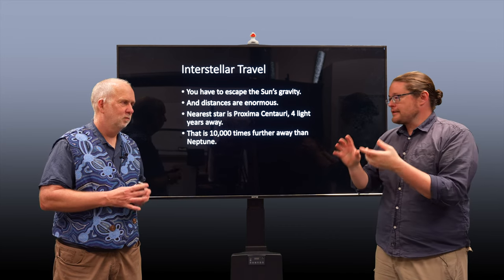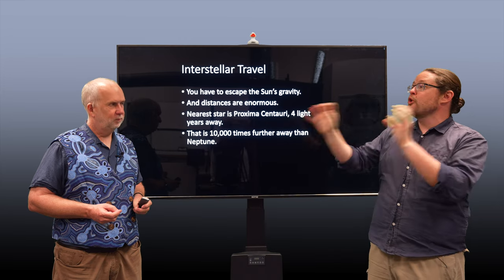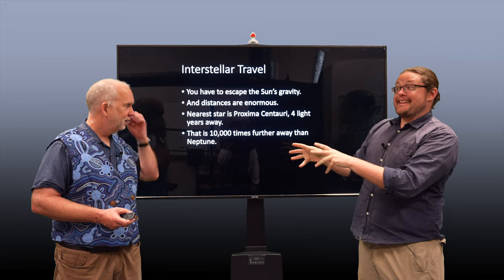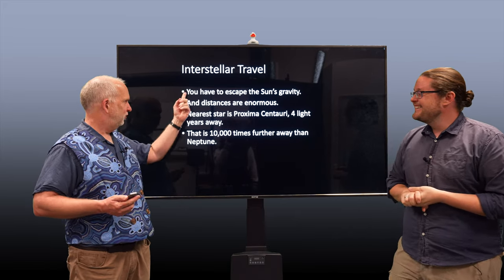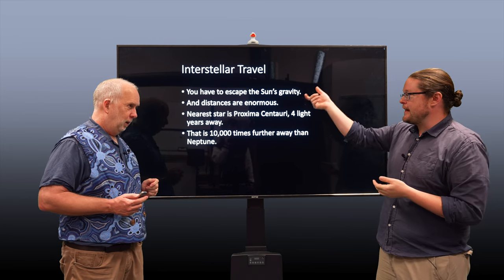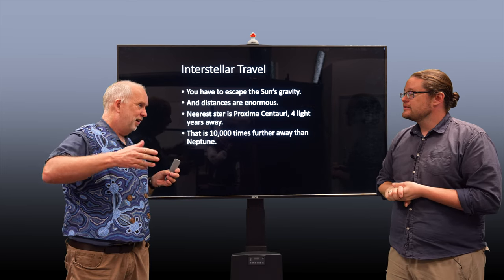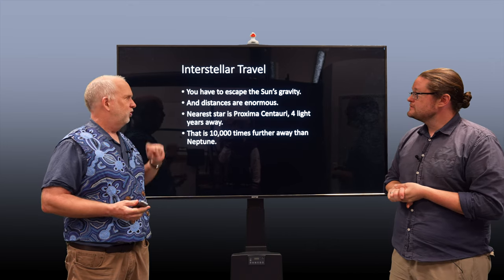All right, so if we're assuming that there's going to be a lot of planets out there and that we can figure out at least the good ones, the ones that we want to go to, not the Mars, how do we actually get there? Okay, so interstellar travel. We have to escape the sun's gravity. Yep. Which is one problem. And so that's that delta V we've talked about before, right? Well, you've got to overcome the gravity because the sun's very heavy, so you've got to be fighting against it to get out. Okay. And the distances are enormous.